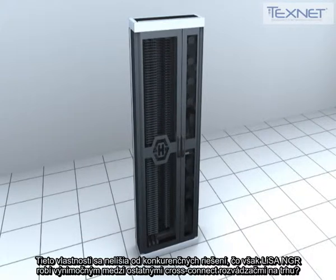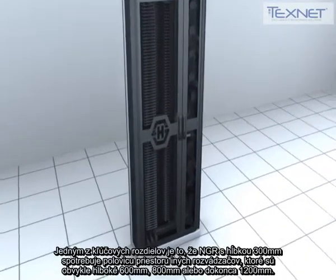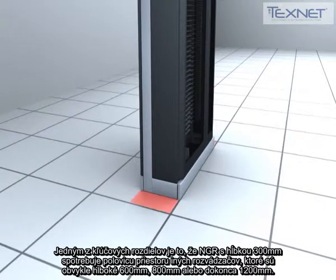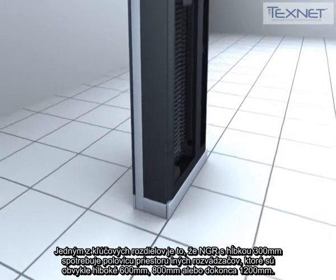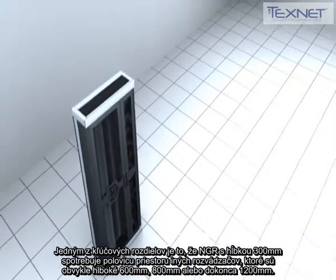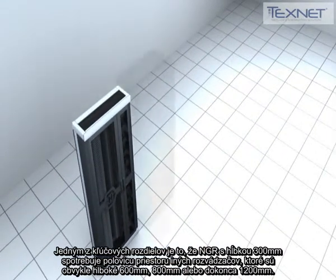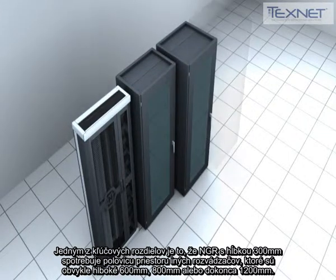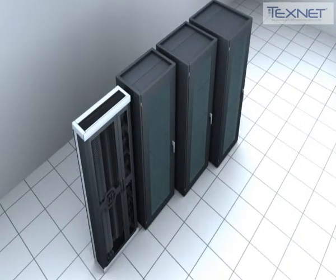There's nothing new about the benefits of the cross-connect approach, but what makes the LiSA different from other cross-connect cabinets on the market? One of the key differences is the fact that the NGR, with a depth of only 300 millimeters, consumes at least half the space of other cabinets on the market. These cabinets are normally 600 millimeters, 800 millimeters, or even as much as 1000 millimeters in depth.